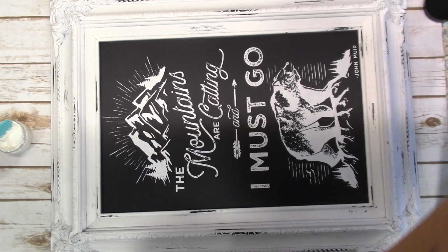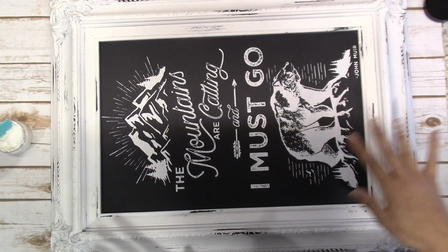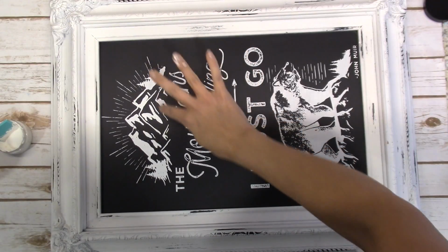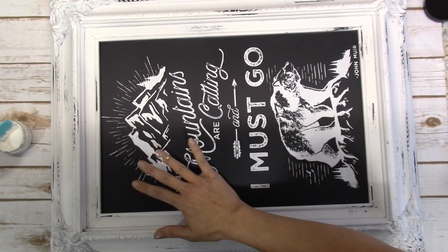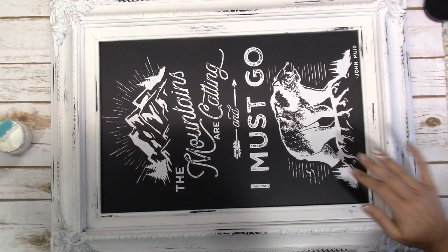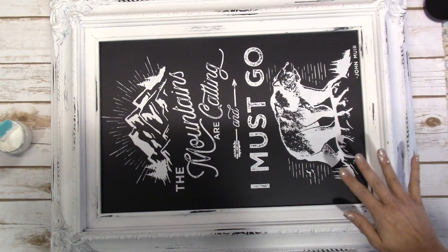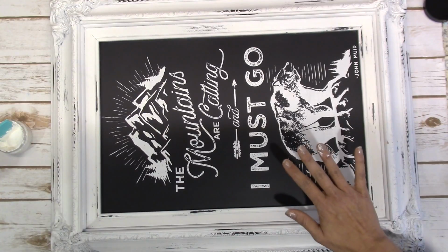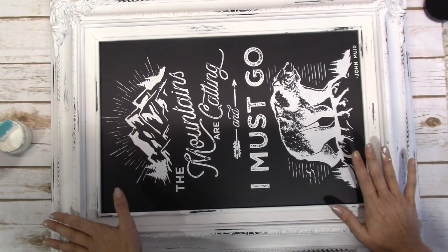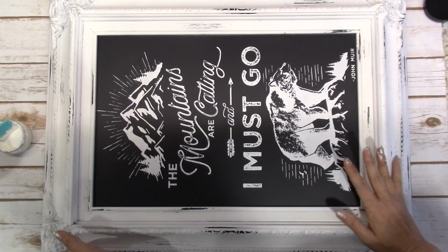Now you can take this and add different colors if you would like. If you wanted to maybe separate it, you could do the mountains in a different color, maybe a brown, and the words in a different color, and you could even do the bear in a different color as well. But I think this looks absolutely gorgeous on this vintage distressed frame.